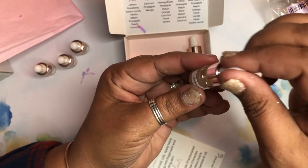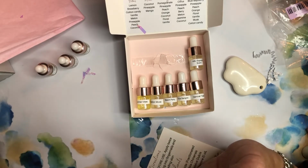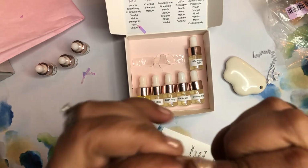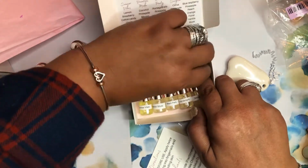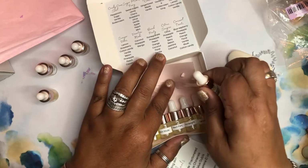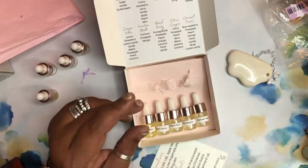Okay. This one's Birthday Wishes. I'm gonna run out of wrist area. Oh my God, it smells like cake. Birthday Wishes, vanilla cake, and buttercream icing. And it definitely smells like birthday cake. Oh my God, it smells yummy. And then she has her NBJ signature scents, okay? And that is notes of strawberry, coconut, lemon, cotton candy, and vanilla. So let's give it a shake.